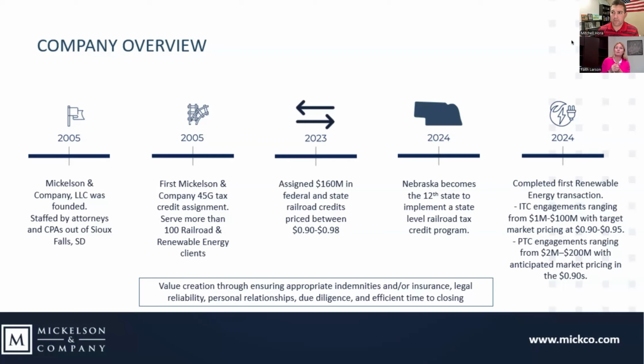And so we serve nearly every class 2, class 3 railroad. They're our clients. We facilitate this, and so we can broker these credits to corporate buyers. The buyer base that we have, a lot of the same buyers that are very interested and have a strong demand in these renewable credits. And so we've been doing that. We also have a team that helps on behalf of those clients to go out and generate and create similar state level tax credits. So we've helped to create these tax credits in 12 states, with the most recent being Nebraska. So they're transferable credits, but at the state level.